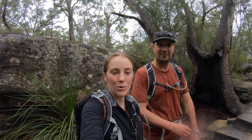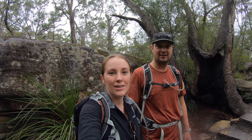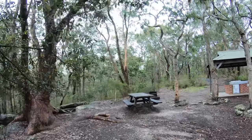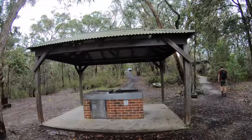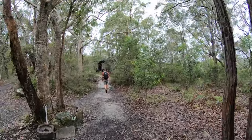Even if you don't want to do a walk, they've got a great barbecue area and things up the top. So definitely worth having a little look if you want to come check it out. Little waterfall walks and things as well. So it's a beautiful spot. Here's the barbecue area. It's nice. Oh yeah, there is two. And there's another one. Little fire pits. Toilet block.